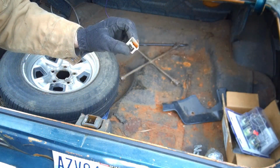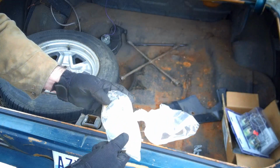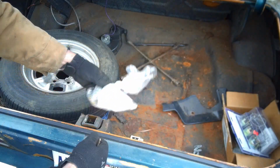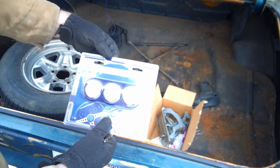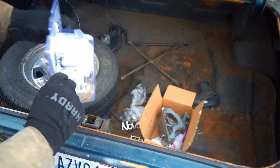I got a pack of razor blades. A little rusty in there. Those will be good for slicing your fingers. Oh, got a lock cylinder. Looks like maybe for another Nova. Oh, a gauge set? What the heck? Nice. That's a heck of a score.